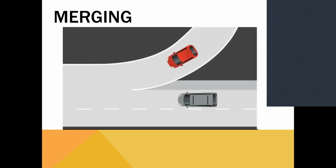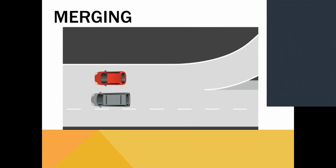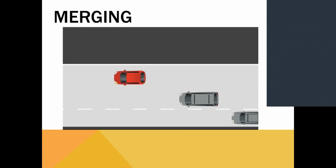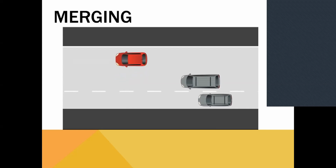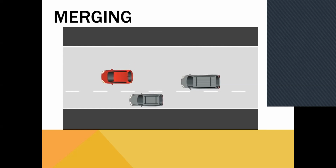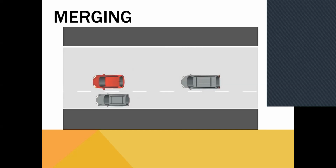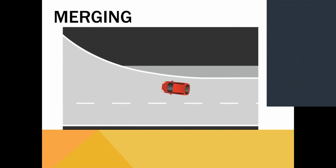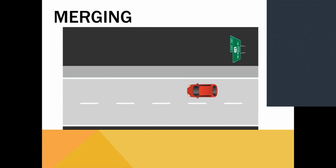Instruct your new driver that they will need to be able to enter from the acceleration lane and match the speed of the traffic, without causing other cars to slow down or swerve from their lanes. With their speed matched, they need to merge into traffic safely without drifting in and out of the lane. When exiting the highway, the new driver shouldn't slow down until after their car has moved into the exit lane. It's also important not to swerve across lanes to try and make the exit at the last second.